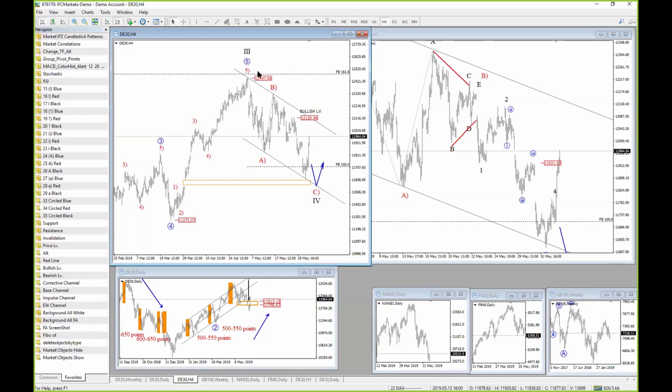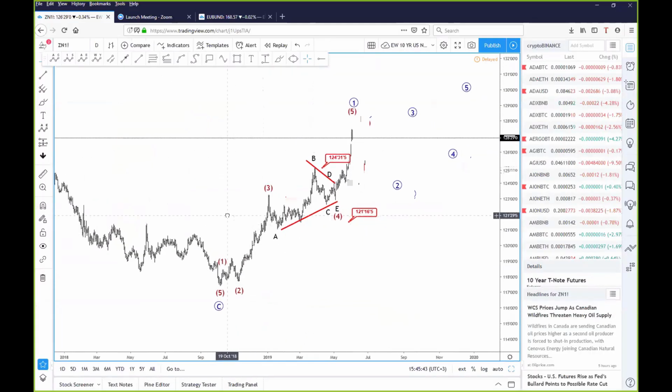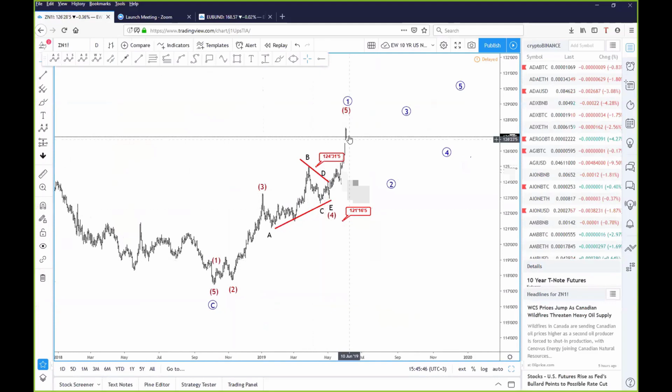But the idea is that I see on both indexes potential corrective setbacks, and that major uptrend can still be in the cards. Also, I'm here looking at the 10-year US notes. We have seen an extended lag breakout to the upside. This could even be labeled as a triangle in a wave 4. So maybe we have seen just a strong break into wave 5, and we will see a reversal. And if stocks find the supports, then this maybe can come into play.